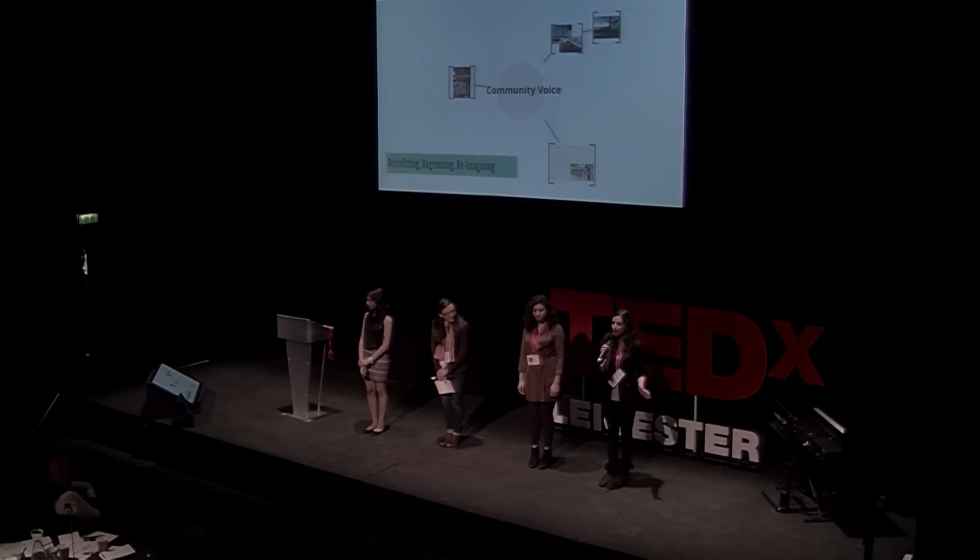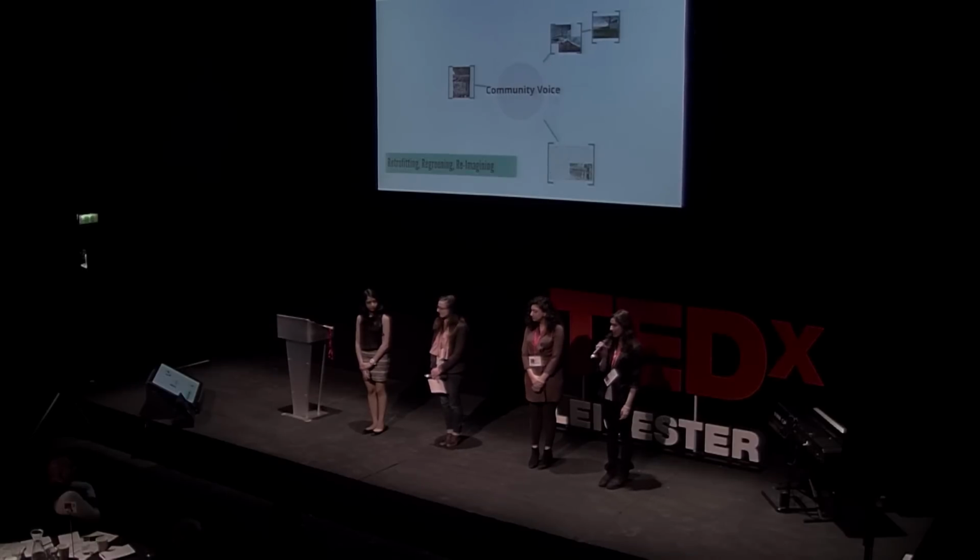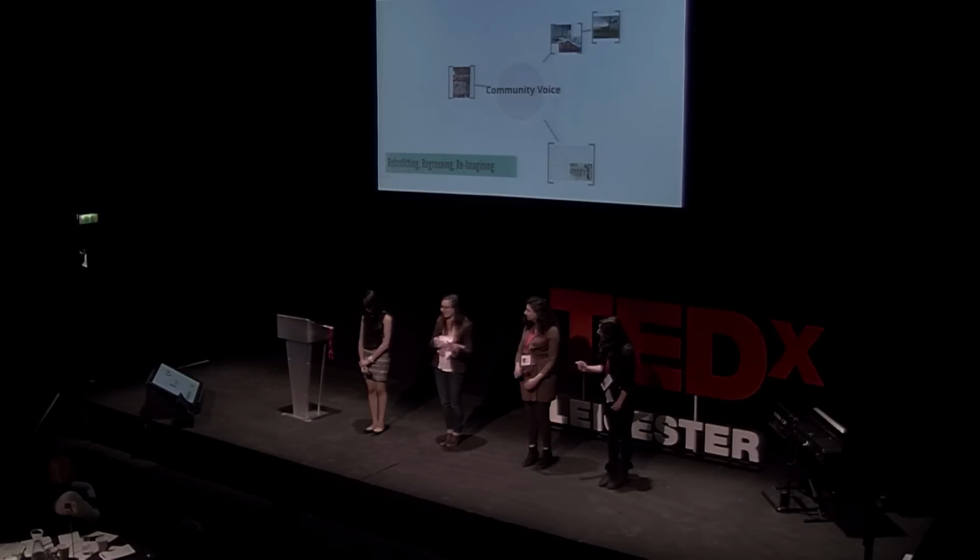Afternoon, everyone. We are here today to present to you our vision of a sustainable Leicester, the Leicester of the future. We hope to achieve this through three processes: retrofitting, regreening, and reimagining.